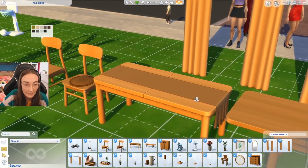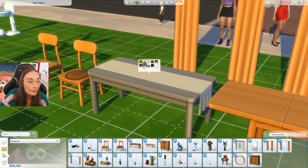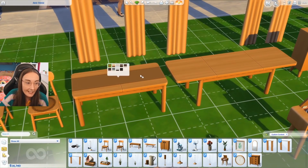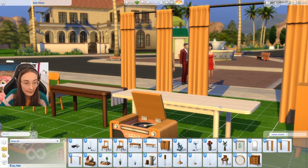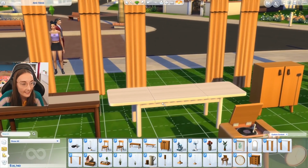I'm obsessed with this table. Look at the table runner. Oh, I kind of wish there was a plain variant of this as well, maybe without the table runner, just because I'm not a huge fan of table runners. Then we have an even longer table, which looks like one of the ones where you could fold it down, but you obviously can't. It's just set up like this.